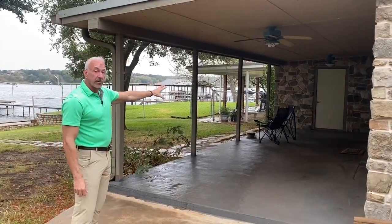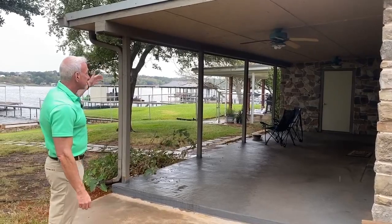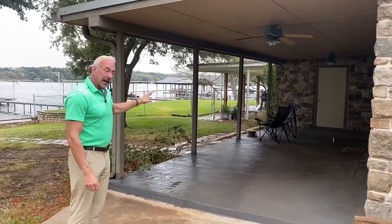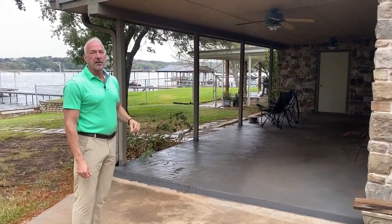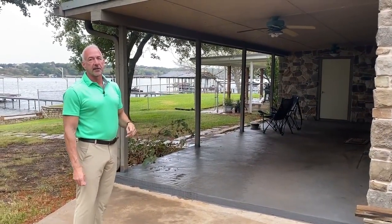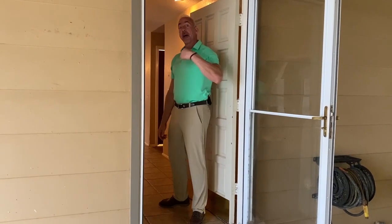Because of the storage room over there and the way the trees are lined up, this is shaded heavily during the hot periods of the day. So it'll be a very relaxing, very breezy area. Very nice to relax on the lake. So let's take a look inside the house.